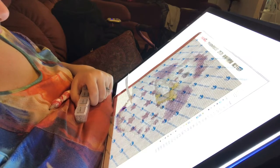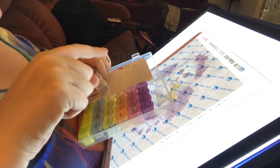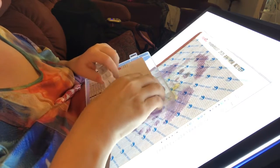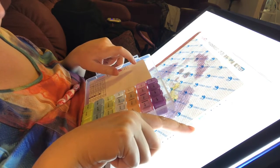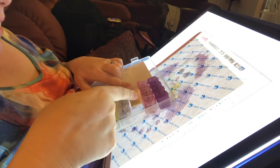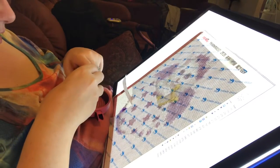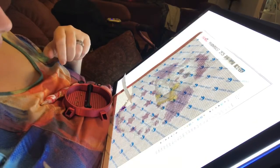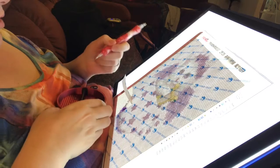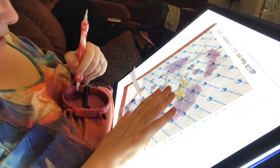Okay, so now I need 842. I put the number from the packages, 1 through 26, on my containers, and then I put the DMC number. So I can look on my guide and see that this little symbol is 842, and I can look at my organizer and pull out 842, and this is where I repeat the number to myself. 842, 842, so that now I know where to put these beads. 842. And then I do it all in reverse when I put them away. Because, again, I don't like dumping the wrong color into the wrong compartment.